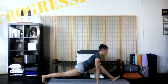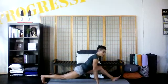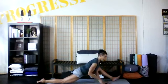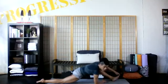And why? Because I don't want to rip my hamstring out. So I'm actually going to bend the forward leg. Keep the rear one long and straight. Listen carefully. Now, bend the back knee down. And drop both elbows down on the inside. Now, the right toes are up, lifted.